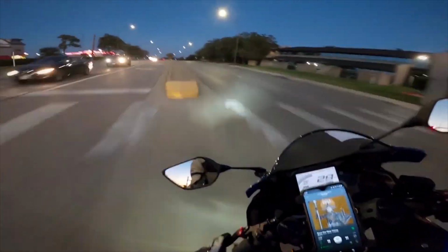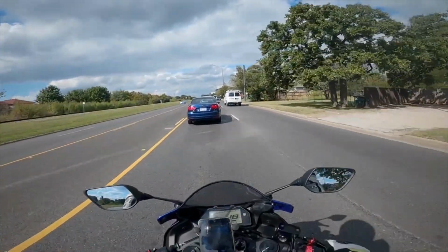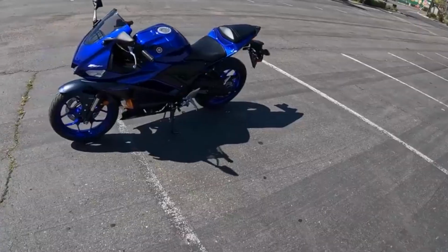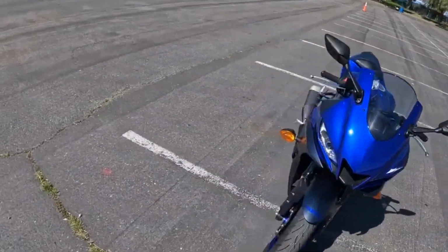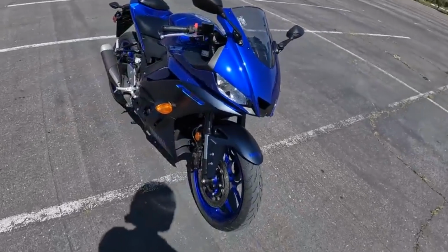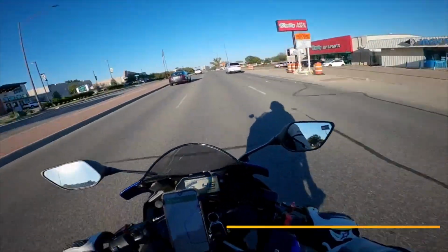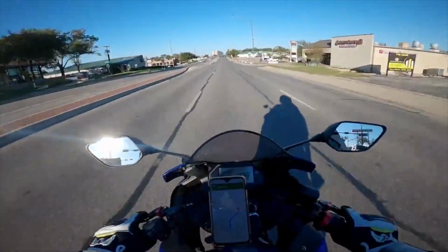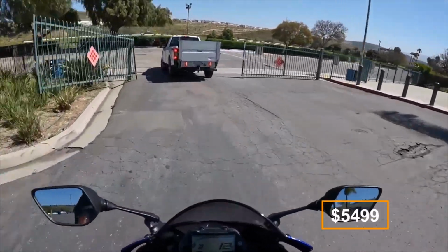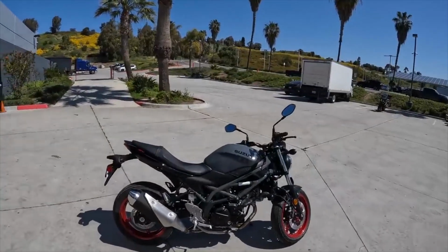Another popular option for beginner riders is the Yamaha YZF-R3. This sport bike is known for its manageable power, agile handling, and comfortable ride. It has a smooth and responsive engine, which makes it easy to ride. The engine type is liquid-cooled, 4-stroke, 4-valve, DOHC engine. It also has a comfortable seating position and a sleek, modern design. It has a max power of 42 PS at 10,750 revolutions per minute, with a max torque of 42 PS at 10,750 revolutions per minute. The price is $5,499.